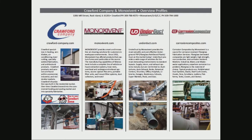Now this is just a brief synopsis of who we are and what we do. This is designed so that if an engineer or a mechanical contractor or even an end user hasn't heard of Monoxivent, it makes them feel kind of warm and fuzzy. Again, we've been around since 1953. We've had record growth, so we're not going anywhere.